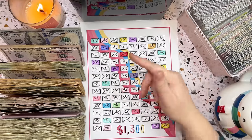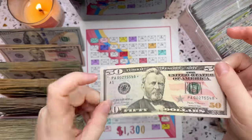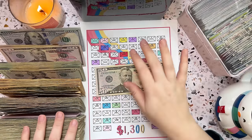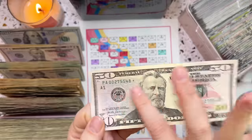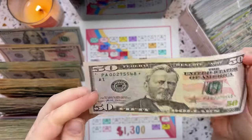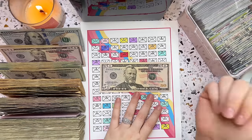So in my last video, I showed you guys that I had a bunch of star notes I was pulling and I was gonna put them into the piggy bank, and that's exactly what I'm gonna do. And I also told you that I was going to look up the serial numbers and see if any of them were actually worth something. And guys, this one was. So hit me up if you want to buy it.